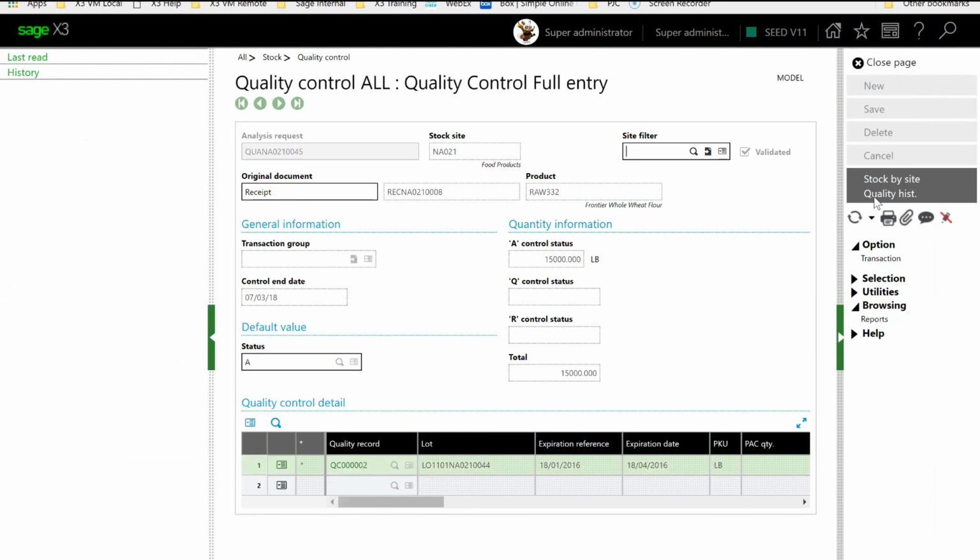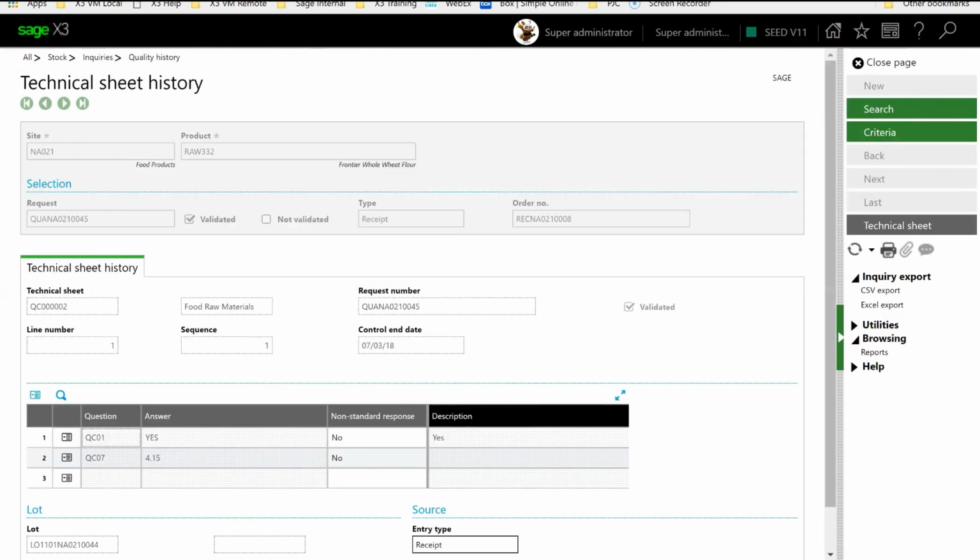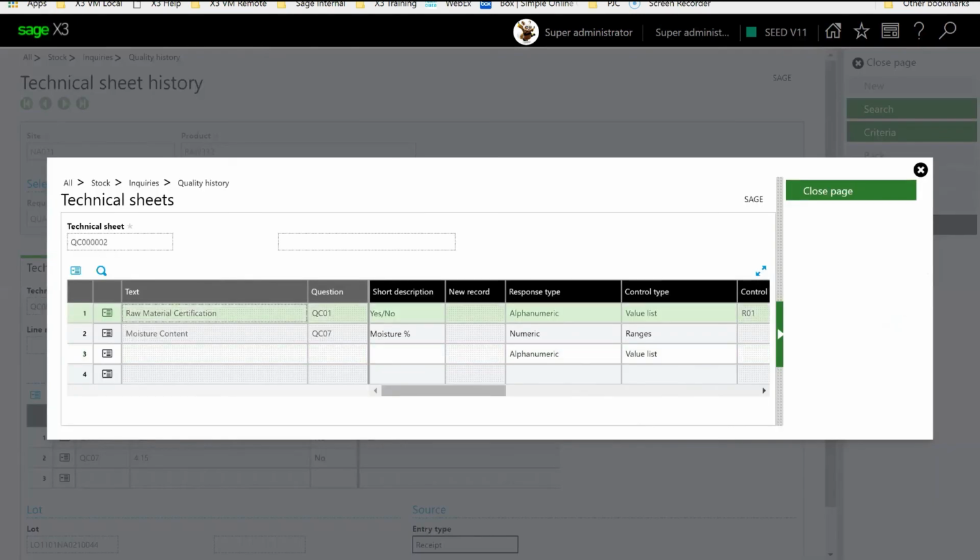Expiry date. I can have a look at the history. So there were two questions. The first one was answered by yes. The second one was answered by 415. I can have a look at what it was. So the first one was, did we have raw material certification? Yes, no. And what was the moisture content at the time?